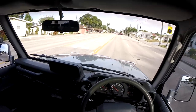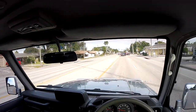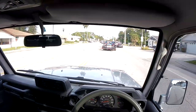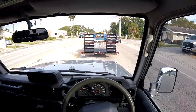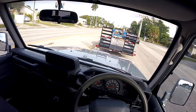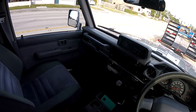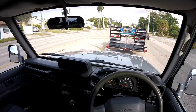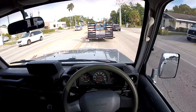Everything works. It's comfortable, smooth, good seating position. You can see and everything. No, I still got the rear windows open. Oh well. Apologies if there's wind noise when we get to the highway. But yeah, like I said, we've been driving this for the past year. Oh, and it has 97,580 kilometers on it as of right now.